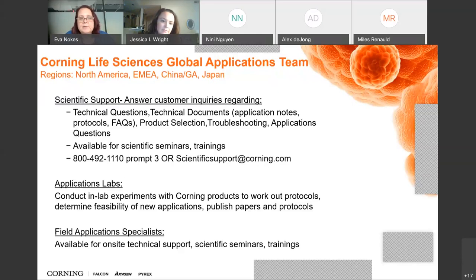We also sometimes go out for seminars or trainings. Then we also have applications labs. We have one in Kennebunk, Maine, and one in Shanghai. These guys conduct in-lab experiments with our products, to work out protocols and look at whether something can happen. Customers might say, can I grow that cell on this thing? And then the lab can do it, or maybe they already have done it. They do publish scientific papers and protocols.